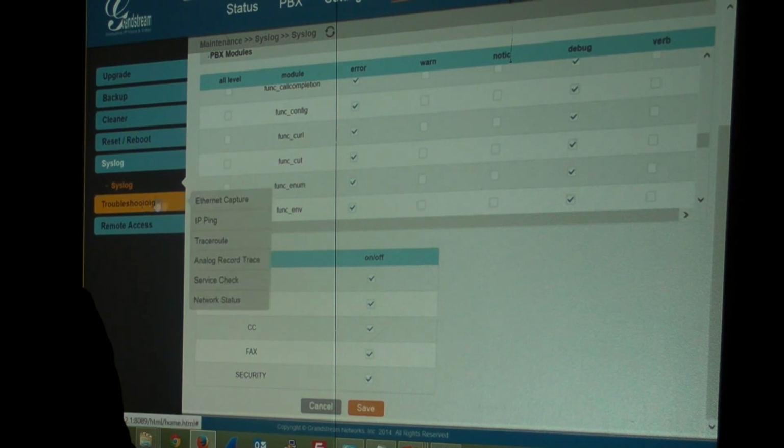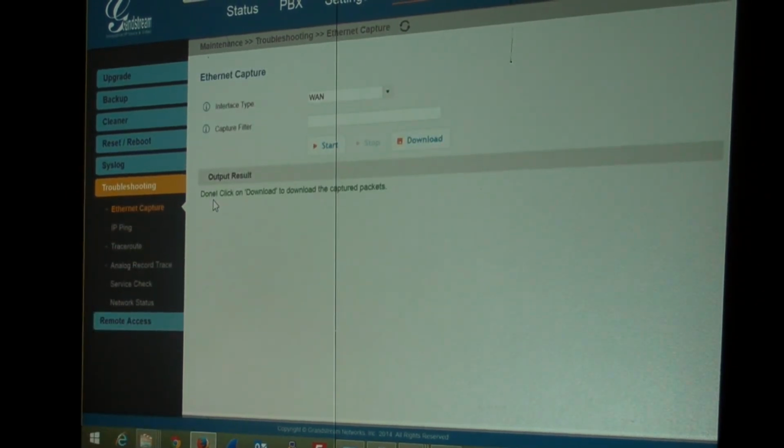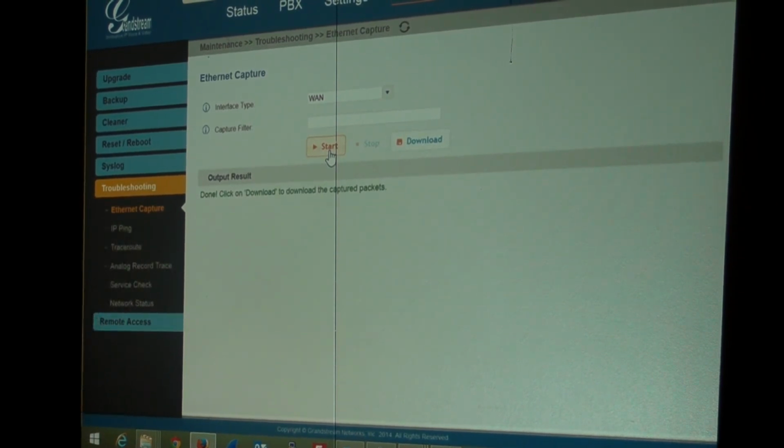Then you go to troubleshooting, back to the Ethernet capture. So now you know that the UCM is sending syslog through the wire. When you turn on the capture, it's capturing everything that is going out, basically the SIP packets, DNS packets, the network packets, and now the syslog that you enabled. When you stop it, you download a PCAP file, open it with Wireshark, and you're going to see all the SIP messages, and at the same time the syslog messages.